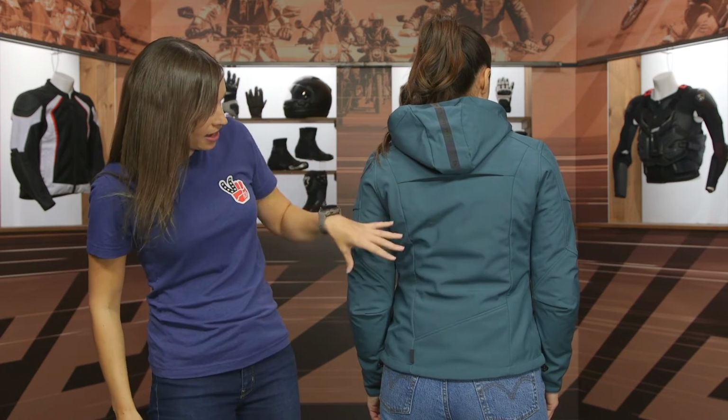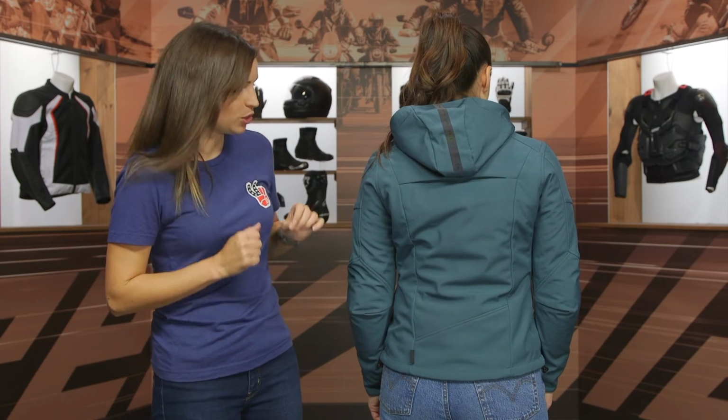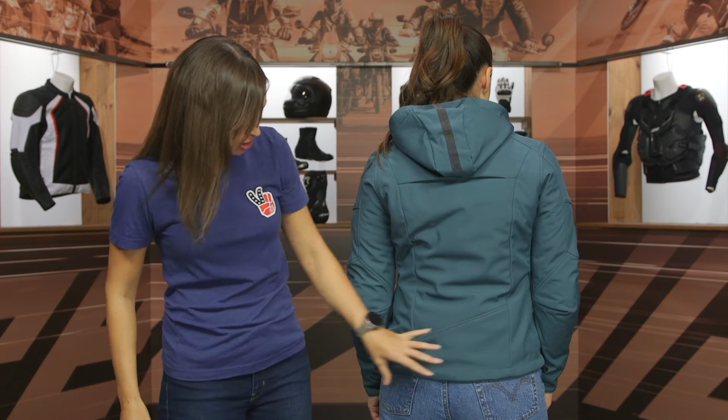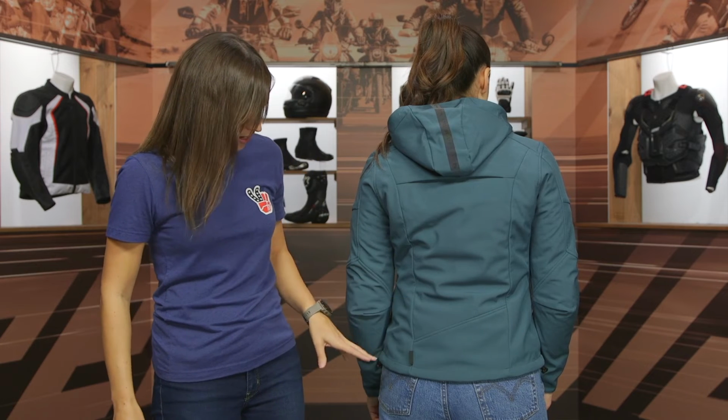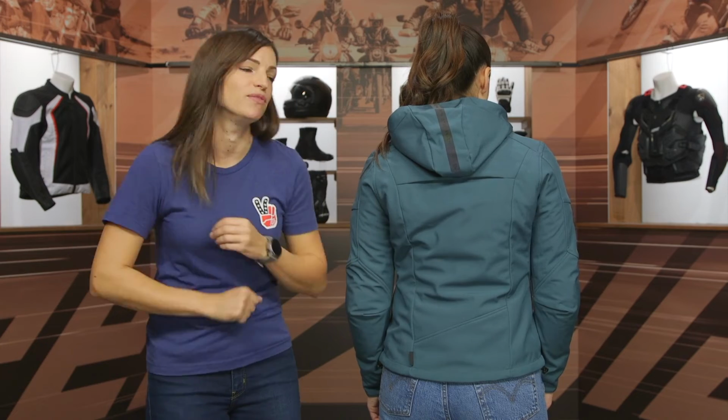Into the middle back here, I want to point out it doesn't come with a back protector, but you can opt to add one in if you so choose. And you do have a slight drop tail down here for coverage on the lower back. And I do like this asymmetric design that's happening in that kind of geometric theme of the jacket.